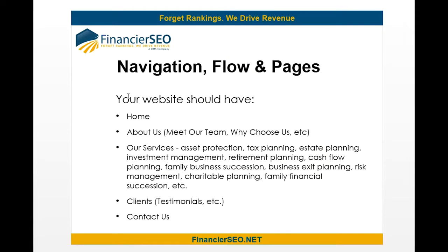Now, moving on to the navigation and flow of your pages. So again, you should have a home page. You should have an about us page where you're talking about yourself, your experience, your expertise, your background, but also talk about your team. And you want to give people who visit your site a unique value proposition that you can offer them. Typically this is called Why Choose Us. And you also want to talk about your services. So have a services page that talks about and lists each service that you offer clients.